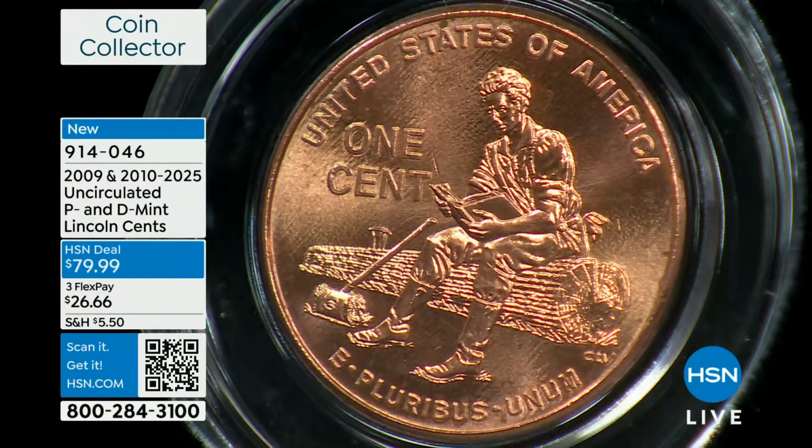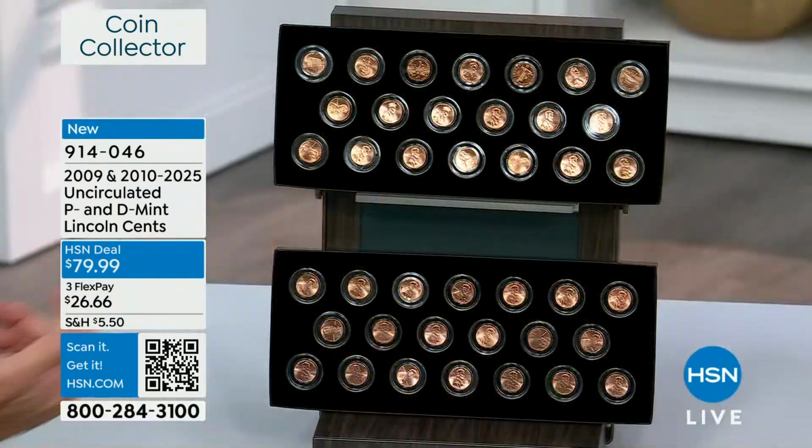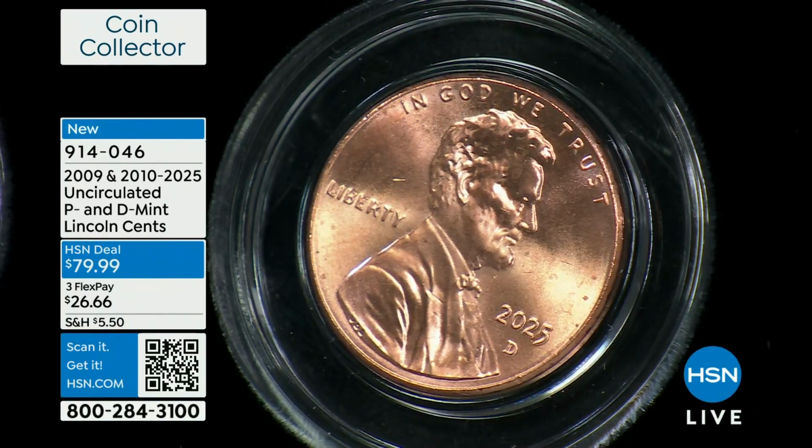So that Shield cent is the last design, the last Lincoln cent design, every single one of them. Gem Brilliant Uncirculated, Philadelphia Mint and Denver Mint. Now, I think we had maybe 300 or 400 or 500 of these, something like that.